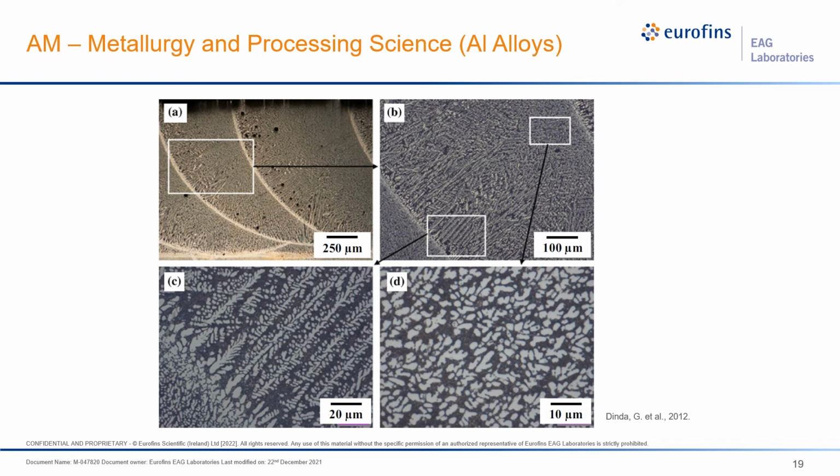So here we can see this region. This is then blown up a little, and then two more images are taken. This one is here. Here we see the more columnar dendrites. And then in this region, we see a more equiaxed microstructure.